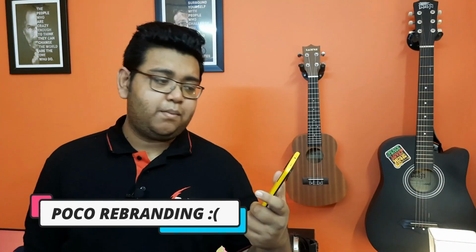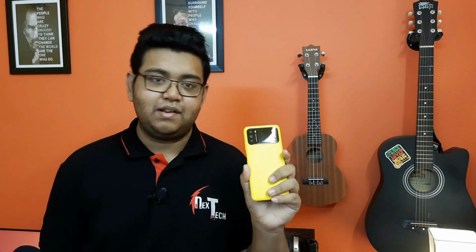So now let's talk about something different, not only about the smartphone but also about this brand. Poco is constantly launching rebranded phones in India, and Poco M3 is not an exception. It's a rebranded version of Redmi 9 Power. So both the phones, the Poco M3 and the Redmi 9 Power, everything is the same, just the brands are different. But Redmi 9 Power is not overhyped, this one is overhyped.